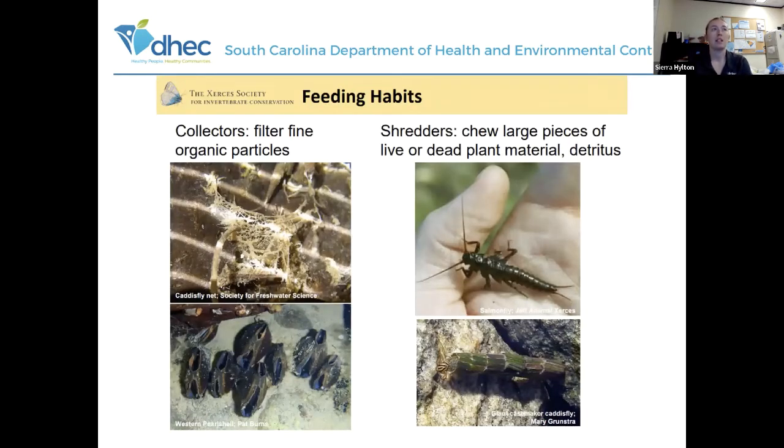Another thing to keep in mind is their feeding habits. Not many people realize that even though there's different types of macroinvertebrates, they all have their different roles within their own ecosystem. One of my favorites is the first one there, the filter feeders, and it's caddisflies that actually cast sticky nets. So even if you're at a time of the season where the caddisflies have emerged and flown away, you can sometimes still pick up rocks and they'll have little silk nets on them, and those are left behind from the caddisflies that created them.